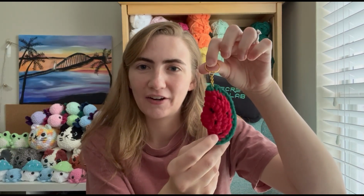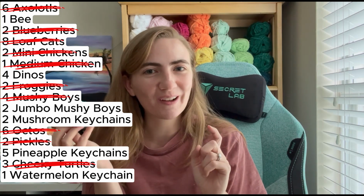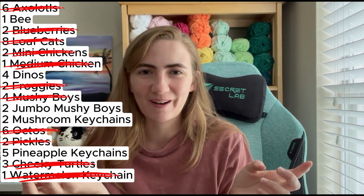And then I also went ahead and made another watermelon keychain. So I typically like to bring 15 of these total in 3 different colors. So now I can check the watermelon keychain off my list as well. We are slowly but surely making our way through this market prep list. So it's very satisfying as you go and you're able to check things off.